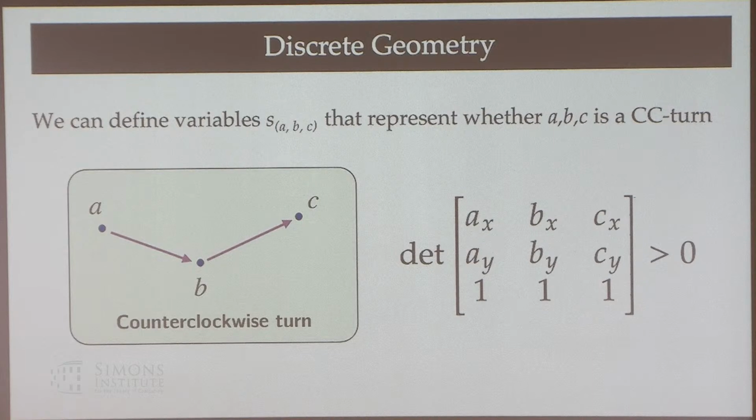Some interesting lesson of the previous proof is that we were making a statement about any kind of position of points on the plane R2, but we only required a very combinatorial form of reasoning to tackle this question: just casing on where points are located with respect to each other rather than their precise locations, which don't really matter for this question. So the insight is that we can define variables parameterized by 3 indices, A, B, C, that represent whether A, B, C is counterclockwise or clockwise. Those are the only 2 cases, because by assumption there are no 3 collinear points in my sets. So it's either positive or negative. And just to be fully formal, by counterclockwise I mean that this determinant is positive.